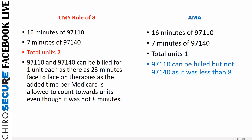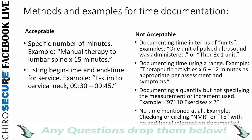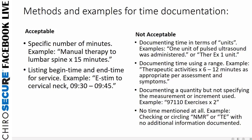In other words, that 7 minutes counts towards the total, and being that we spent 16 minutes on the first, we've hit our 23-minute threshold. But in the AMA standard, you'll notice 16 minutes on exercise and 7 minutes of manual therapy is only 1 unit of exercise. Manual therapy is not billable because you spent only 7 minutes, not the 8. So that extra time doesn't count. So keep it simple. The extra time of a service does not count towards another service, but stands on its own. If it doesn't hit 8 minutes, not billable.